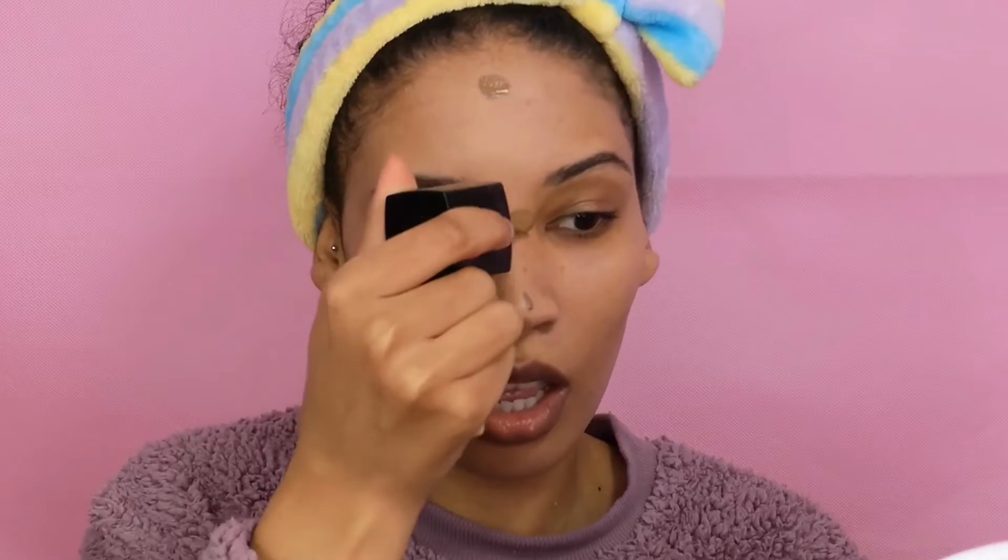So this is literally our everyday quick fix. Nobody can tell you that you're not a model. Look. I'm gonna blend that in. I kind of don't want to use that. I'm gonna use a sponge I used yesterday.